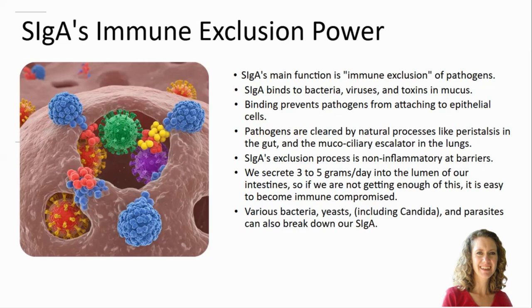Now, we secrete 3 to 5 grams per day of secretory IgA into the lumen of our intestines. So if we are not producing enough of this, it's very easy for us to become immune compromised. And when we think of 85% of our secretory IgA being in the gut, if our guts are not healthy, it will absolutely render us immune compromised. So it's very important to look at our gut if we're looking at a healthy immune system.